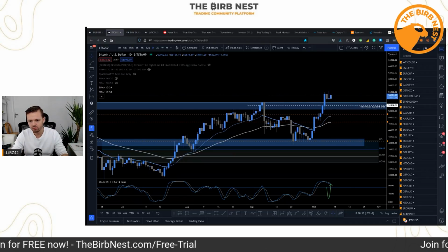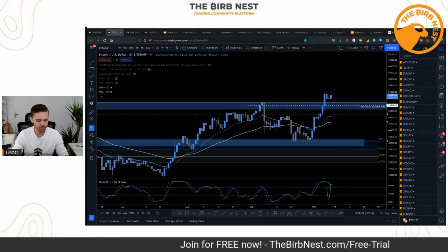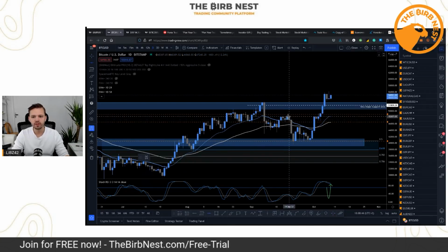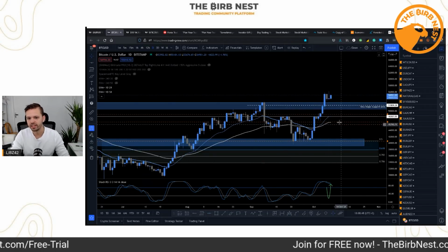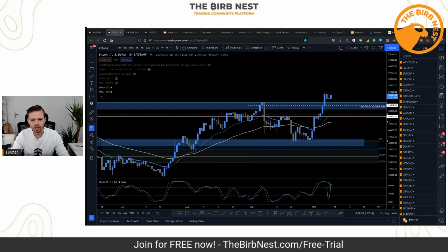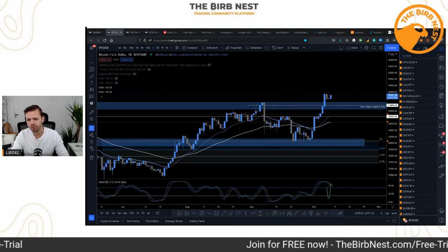I do, however, still think that a retrace down to the 20 EMA on the daily, where we currently have it, is a pretty good buying opportunity, because you can obviously see here that it's in somewhat of a nice support area right here at around 48.3K. You have that level right here, which agrees with these tops here, this one and this one, with the 20 EMA. So a wick down here would of course also be a good buying opportunity, and it's a good support complement with the 20 EMA on the daily.